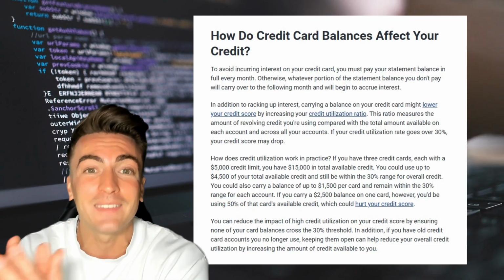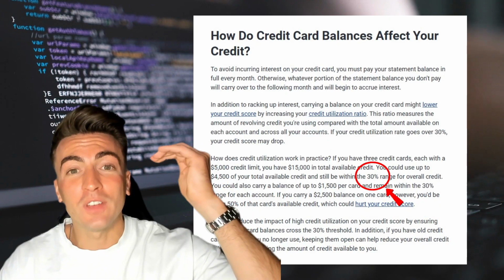So please pay attention. And utilization is 30% of your overall credit score. The biggest one right behind payment history. So technically, if you're letting a high balance get photographed every month, you're bleeding a ton of credit score points constantly, even if you're paying this balance in full every single month.